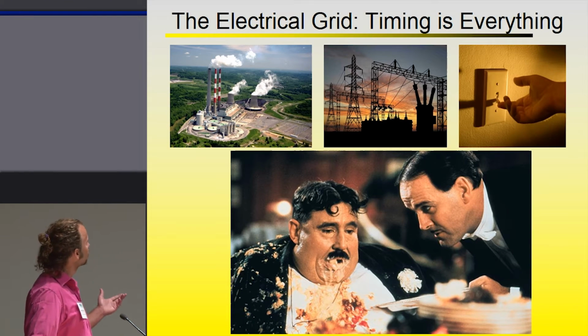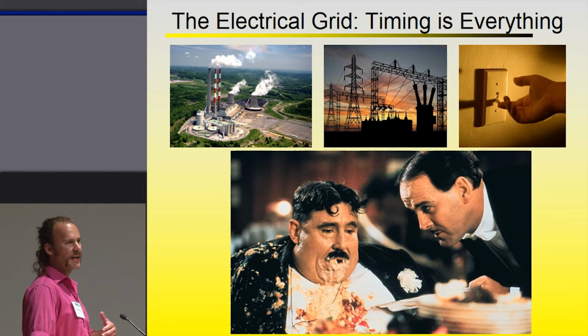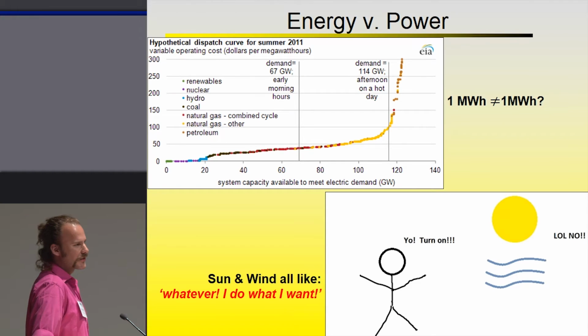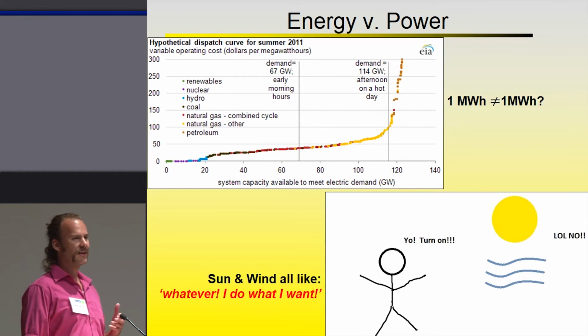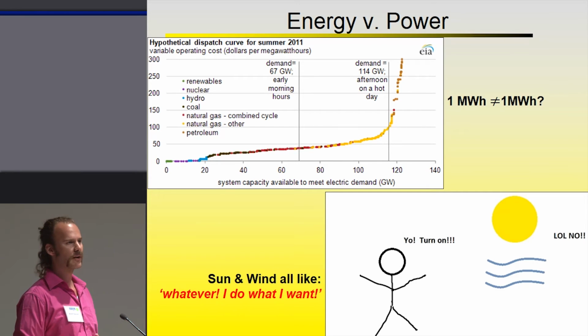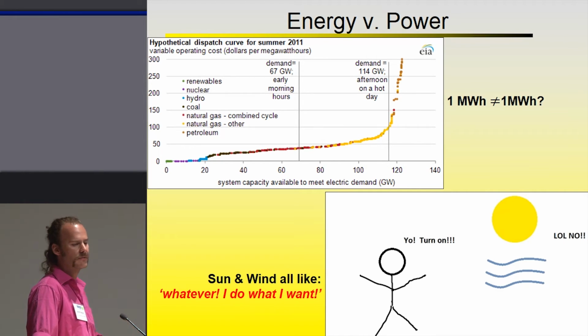And when you start moving to the electrical grid instead of transportation, timing starts to really matter as well, because we want to flip a switch and have the power come when we flip the switch. We don't want to have all our energy at once and then have no energy for forever. It's the same thing when we eat. We want to eat when we're hungry and not eat when we're not hungry. And so as a result, you start thinking about how units of energy aren't really equal. 1 megawatt hour is not equal to 1 megawatt hour, because when that megawatt hour comes is really important. Power is important. Power involves time.